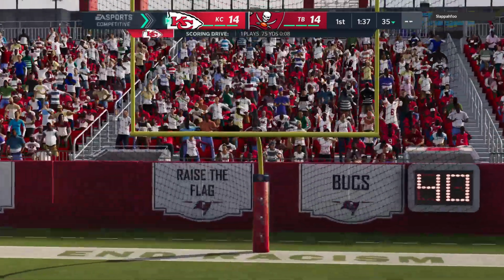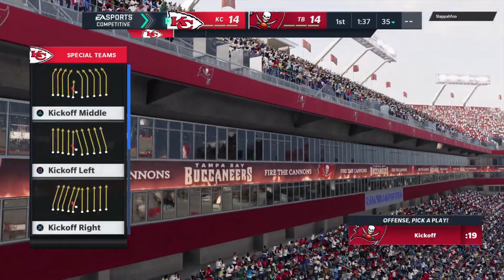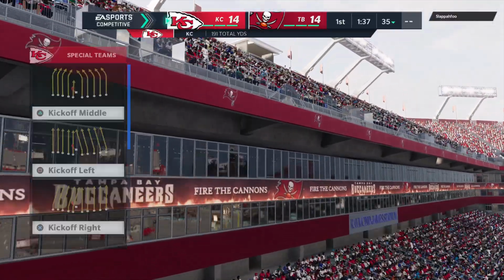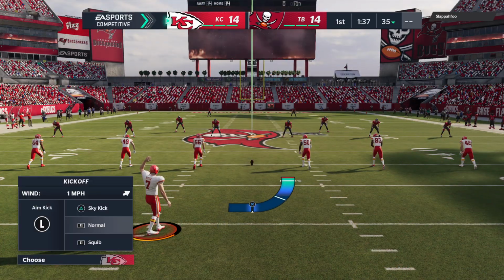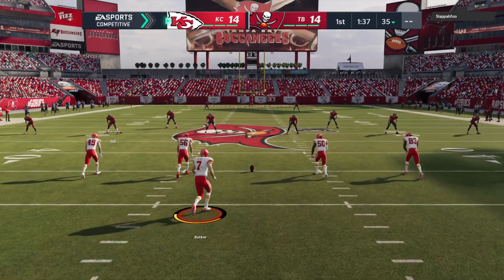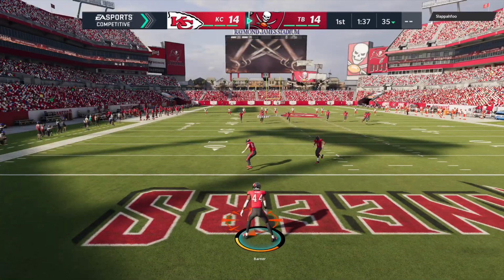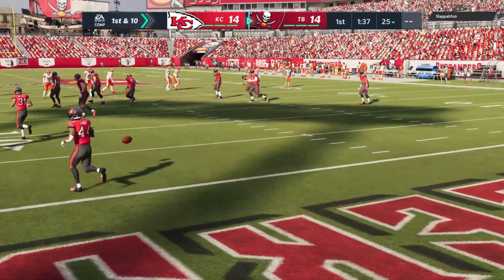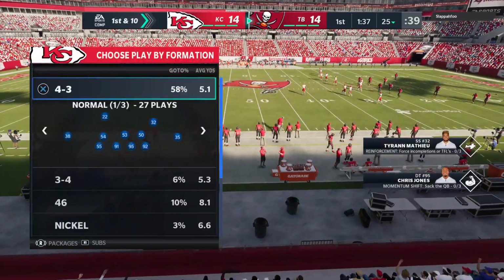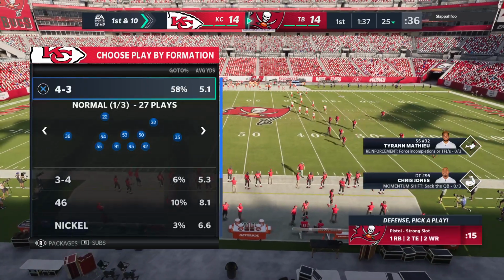And we've got a good one brewing. We're all knotted up at 14. That ties the game at 14. Harrison Butker to kick off for Kansas City. This one tied at 14 now as he sends this one away. Fair catch made at the 25-yard line. The Bucs take over 1st and 10 at their own 25-yard line.